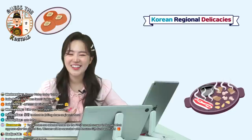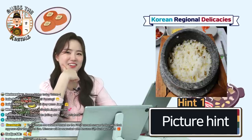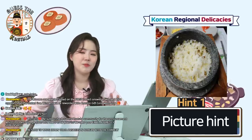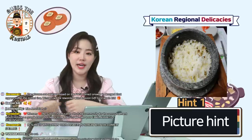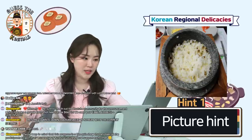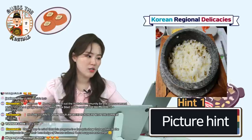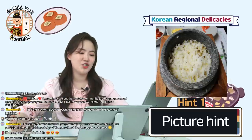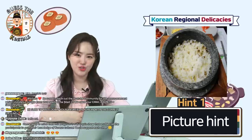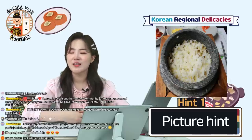Hint number one. Look at this picture. You know what? Dolsot is a small cauldron made of stone, and it is mostly used for cooking. Hanjeongsik restaurants serve rice in dolsot. The advantage of this is that you enjoy your rice warm until you finish your meal. After you finish the rice, if you pour some hot water, you can eat sungnyung. They are so good, and that is good for your non-sweet dessert.